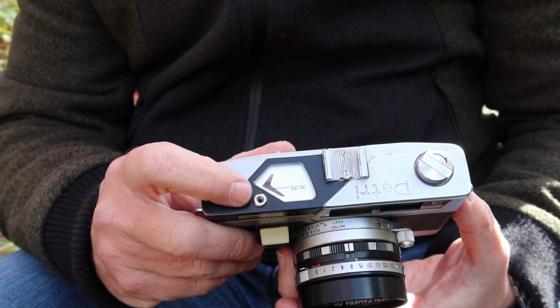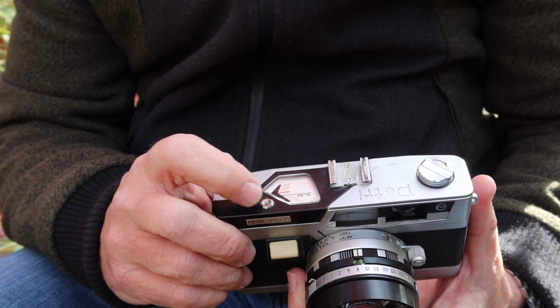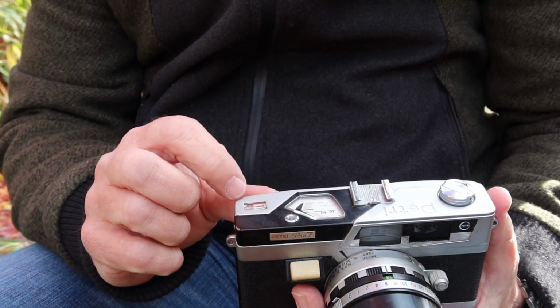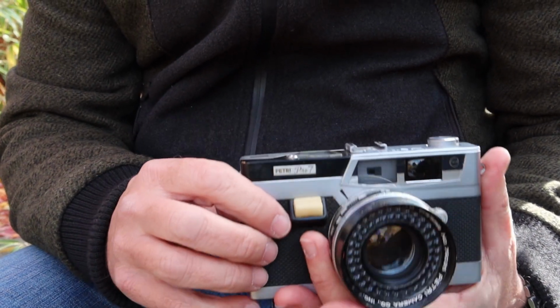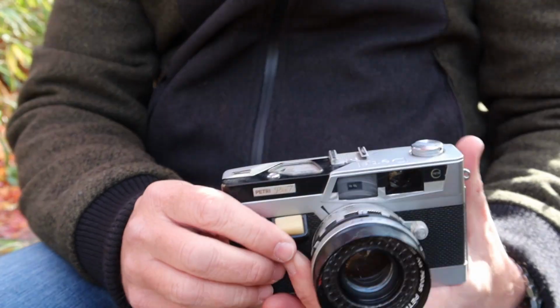This here on the top looks like a shutter button, but it's not. This is simply a place where you can plug in a cable release. And over here we have the film counter window. The shutter release button is actually this big white button here located on the front.